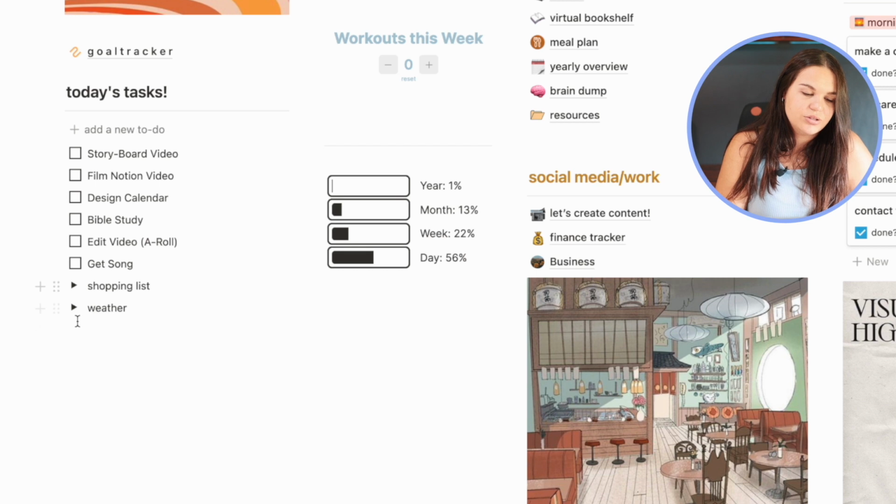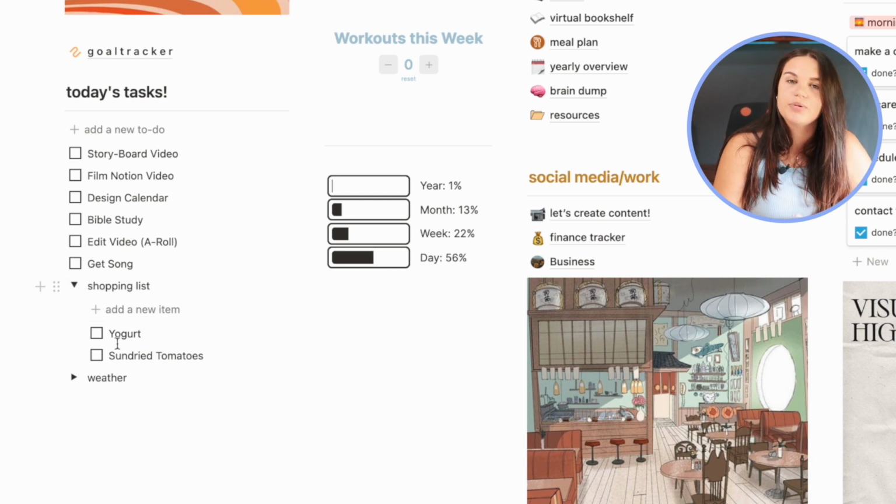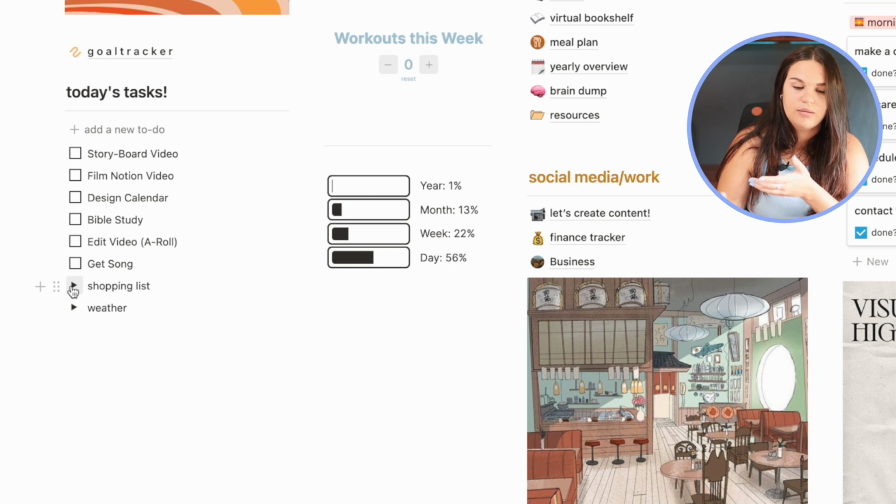And then we have these two toggles here. I added this one. This one was here from the creator of the template. It's just a shopping list. If I remember something that I need to buy and I'm scared I'm going to forget it, I just put it in here. Usually it's pretty miscellaneous stuff, but those are just some things I have to remember next time I'm in the shops, or something that I need to get.